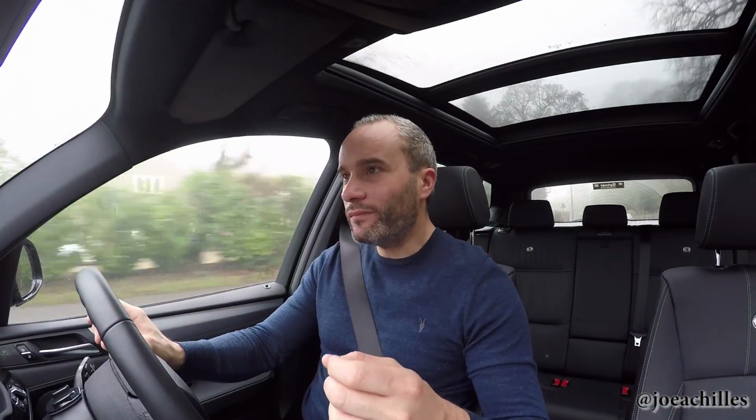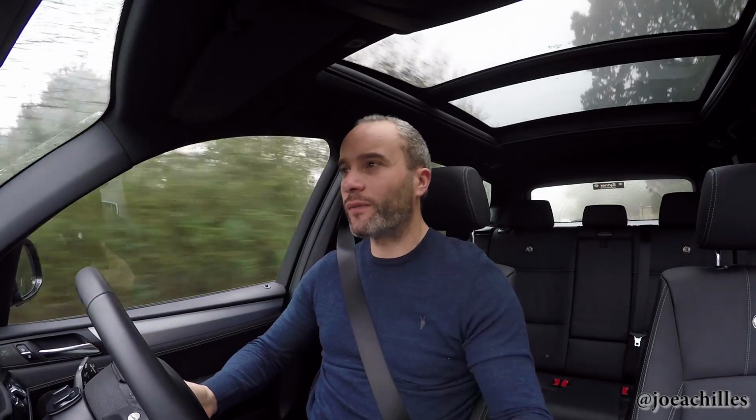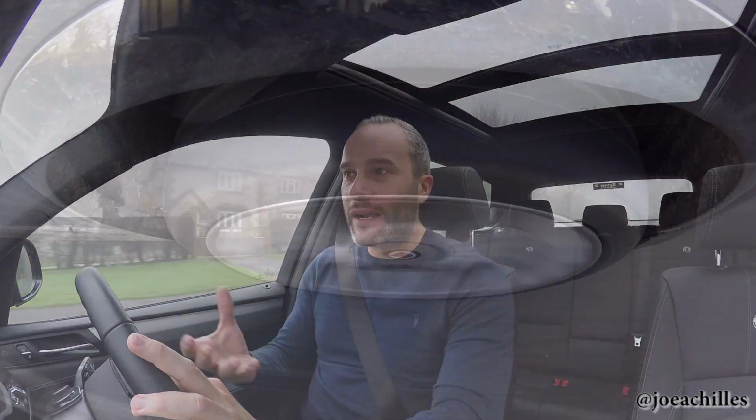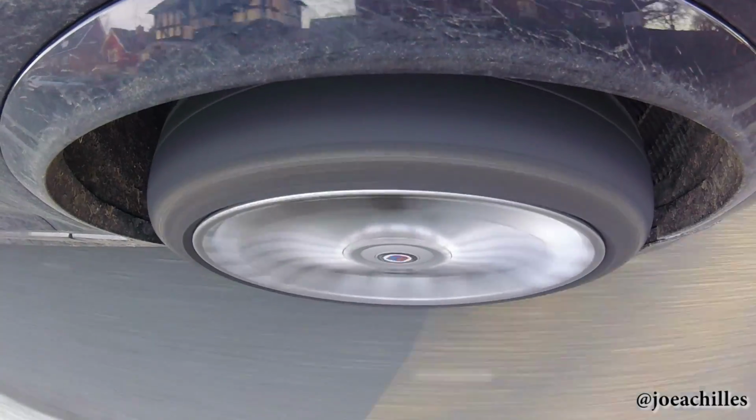So what is the Alpina XD3? Well, like all Alpinas, it's based on a BMW donor car. In this case, it's based on the X3 35D, which is the flagship X3. Alpina get hold of that and improve upon the engine and the gearbox. They give the interior the Alpina touches, but most importantly, they give you the Alpina ride and suspension setup, which just does wonders to the way the car performs.